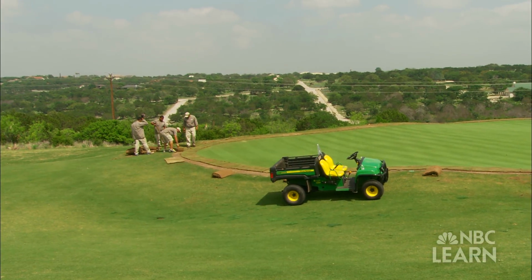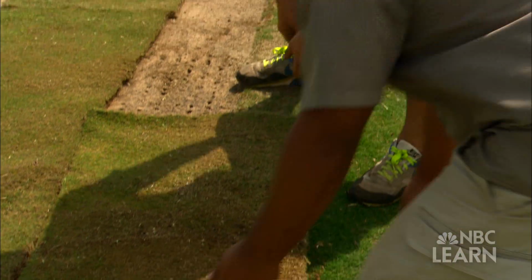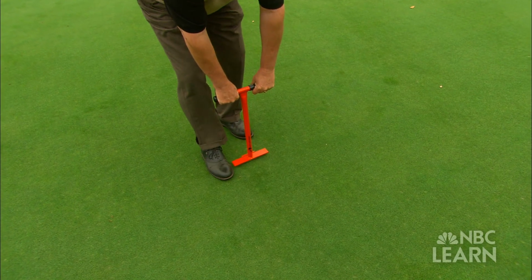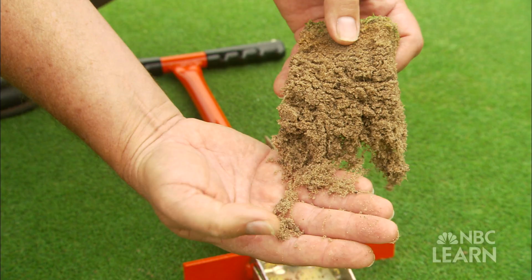Another step to improving water conservation is the development of new varieties of turf grass that use less water and are able to tolerate lower quality water. One of the advantages of turf grass is that they have very extensive root systems and they have a great ability to be able to cleanse that water of some of those pollutants.